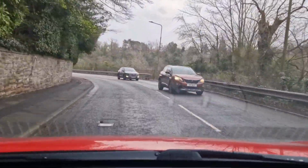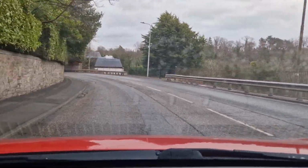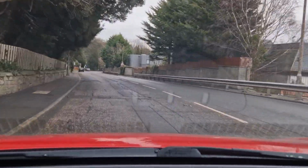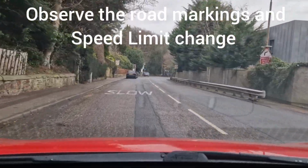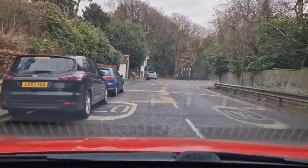We carry on down here, so it's a bit of a hill going down here. You need to watch that your speed doesn't creep up and over the speed limit. And you'll notice some warning signs at the very bottom here. They're highlighted with a yellow behind them. So it's got slow on the road, speed limit change, down to a 20.